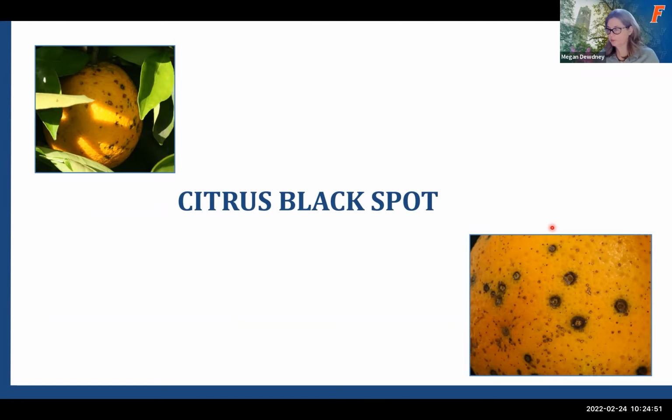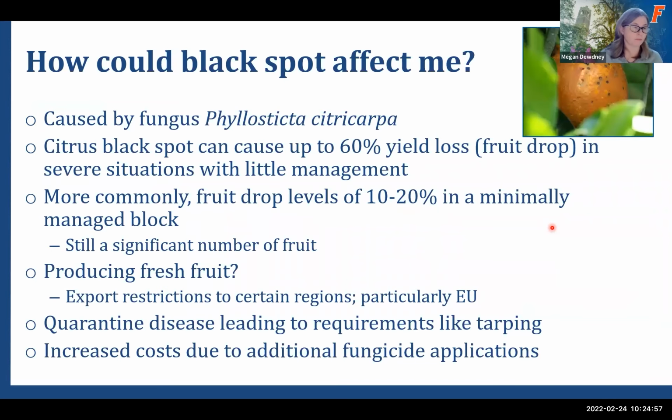So, moving on to citrus black spot. Citrus black spot is sort of like another annoyance for many people. They don't know how it might affect them. Still, I do want to point out that it's caused by the fungus Phyllosticta citricarpa. It can cause up to 60% yield loss. That's mostly from fruit drop in severe situations where it's not being managed.